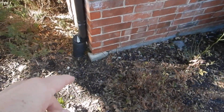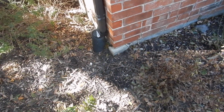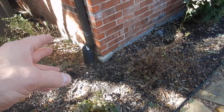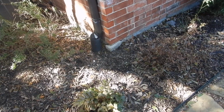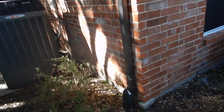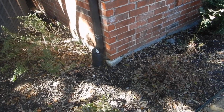Coming along here, this is called a shrinkage crack. Some home inspectors call them corner pops. Call them what you will. That is not a foundation issue. It might be a brick issue because it holds up the brick. This is not a brick house. This is a wood frame house with a brick facade.